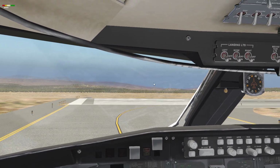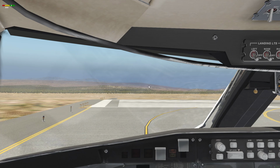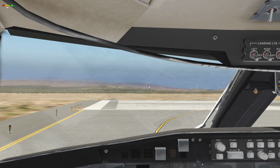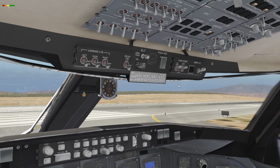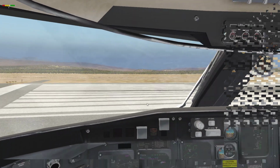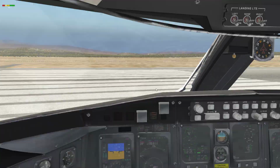St. George traffic, SkyWest 5101, taking off runway 1, departure to the southwest, St. George traffic. Alright, here we go. It looks like we have about a minute to get in the air.